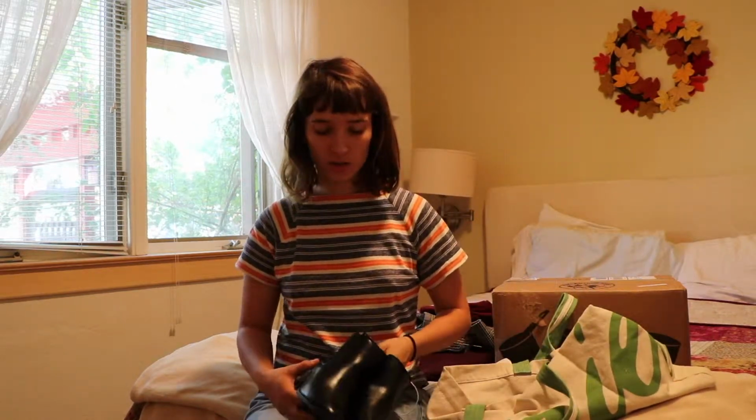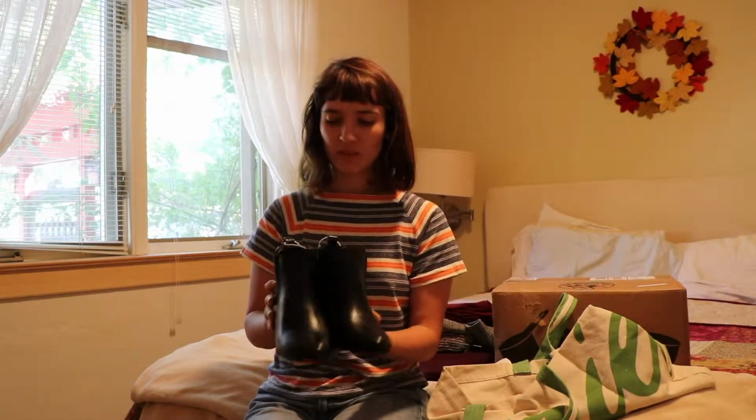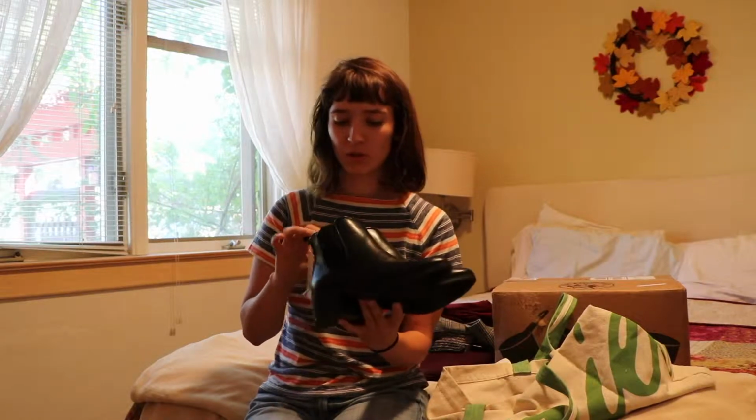And then last from Target, I bought these, and I kind of picked these up from Target. They're pretty comfortable too. These are also from A New Day.